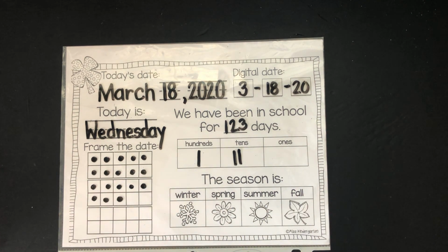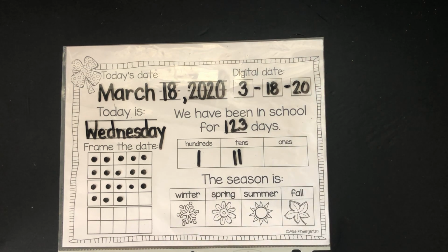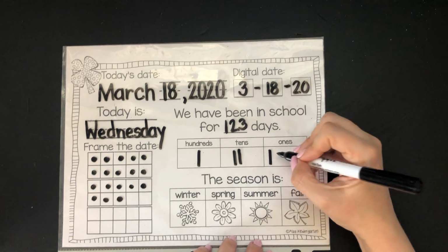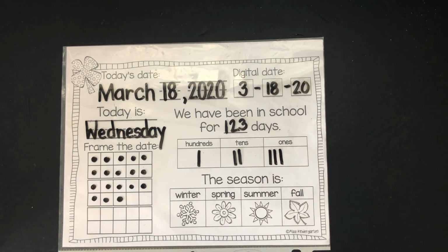Let's look at that final place, the ones place. What digit is right here? Good job. We've got a 3. So we're going to make 3 tally marks in our ones place. 1 and up. Lift the marker. 2 and up. Lift your marker. 3 and up and stop. Excellent job. And love bugs, today's season, we're in the same season that we've been in, winter.